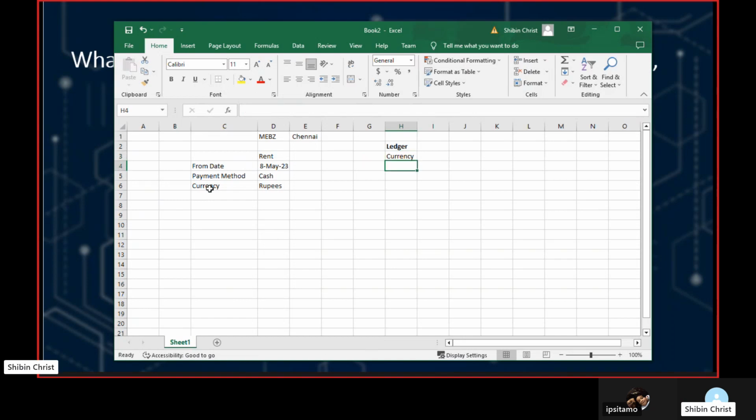It is split as currency, calendar, chart of accounts, and compliances method. If we match these things, this is going to be the calendar, and this is going to be the chart of accounts, the reason we are going to pay cash or pay something to a person. The compliances method is cash, and currency is rupees. So these details are saved under ledger.